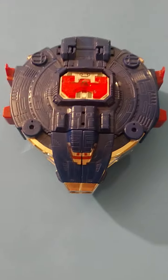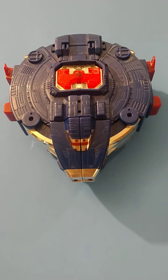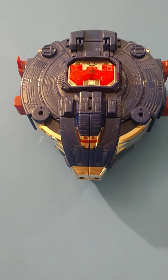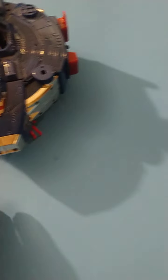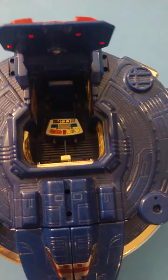Then from Power Rangers in Space, we have this cool little Astro spaceship. This is actually a Zord, but this one itself does not transform into a Zord. It's like a mini playset, so you open up the top here. It's hard to do with one hand. And then there's a little figure in here, if I could get it out. So it came with the little Red Ranger. He's there. You can put the little thing down. It's got a little cockpit in there for him to do his duty.